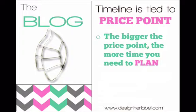Another thing you want to keep in mind is price point and timeline. So the bigger the price point, the more time you need to plan. So for example, if your event is $1,000, it can't be in 2 weeks unless you are targeting a very high-end client. But if you're targeting middle-class Americans, then most people just don't have $1,000 to fork over in 2 weeks, or $1,000 that they can sacrifice out of their paycheck. So you want to make sure that the bigger the price point, the more you give people time to plan for that investment.